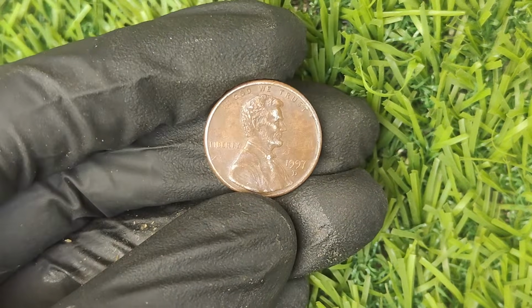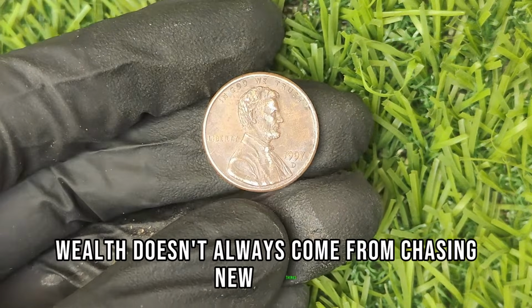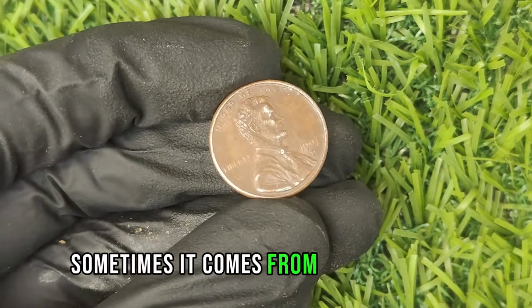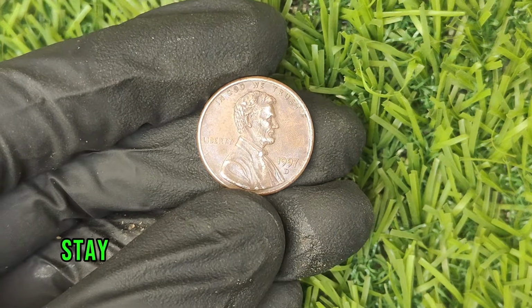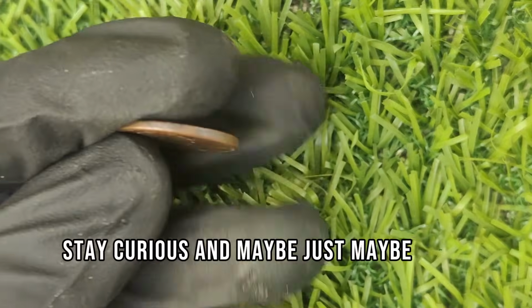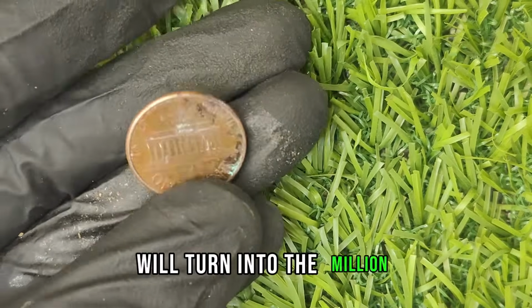And remember, wealth doesn't always come from chasing new things. Sometimes it comes from rediscovering what's been in your hands all along. So keep searching. Stay curious, and maybe, just maybe, your next lucky penny will turn into the million-dollar moment you've been waiting for.